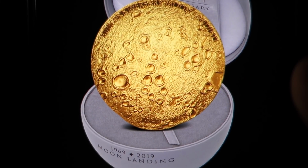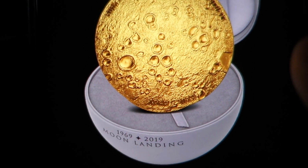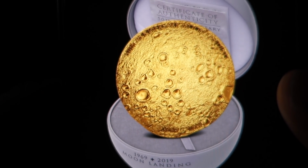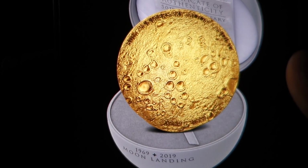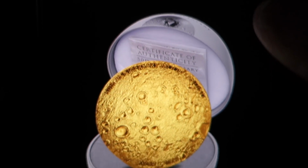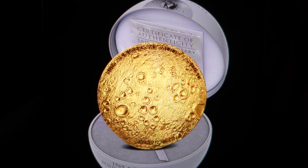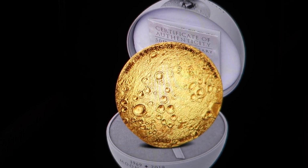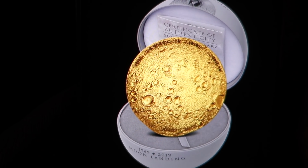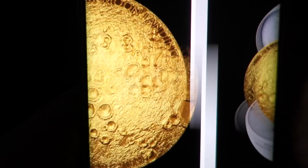So this is going to be the 50th anniversary of the moon landing, and it's coming in this snazzy little moon-shaped capsule. I'm not sure if this comes in a capsule or not, but I think there's some good and bad points about this coin. So it is a domed coin. Now this is riding off the coattails of the US Mint's recent Apollo domed release, so I think that's going to be a bad thing straight away, because when you're going up against the US Mint or a big mint like that, they're always going to win, especially if they have a hit on their hands.